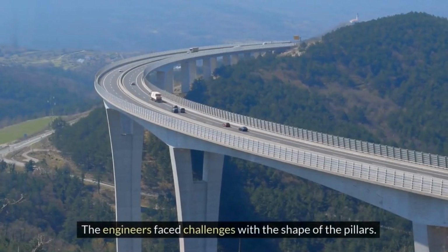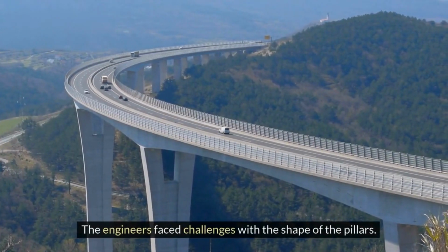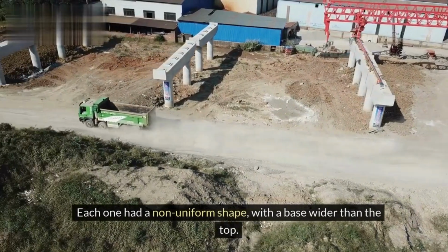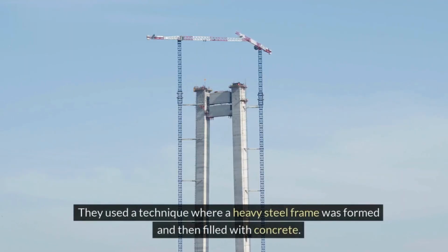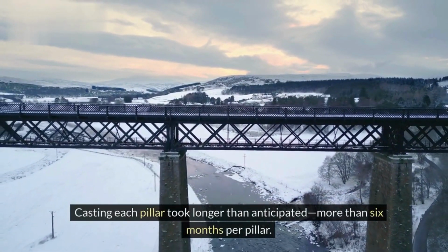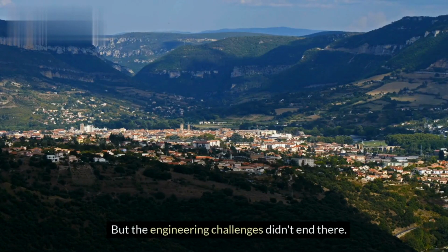The engineers faced challenges with the shape of the pillars. Each one had a non-uniform shape, with a base wider than the top. They used a technique where a heavy steel frame was formed and then filled with concrete. Casting each pillar took longer than anticipated, more than 6 months per pillar. But the engineering challenges didn't end there.